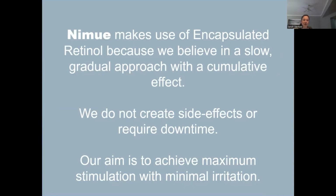So with Nimue, as we remember from your education, we make use of an encapsulated retinol. So we have that form of encapsulated retinol in your purifier, your purifying range, and it is a nice gradual approach with cumulative effects. If you've seen your clients go on that range, you'll see it doesn't dry out the skin, but we see phenomenal improvements on your acne skins.